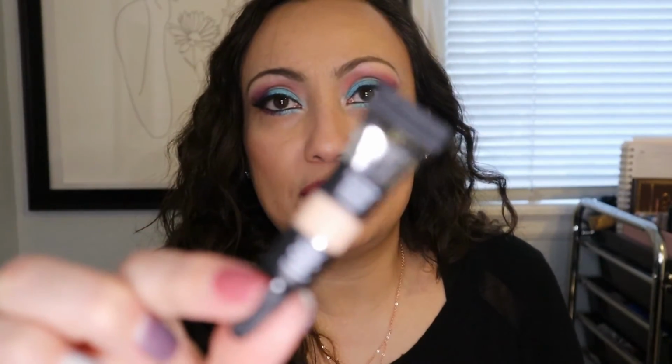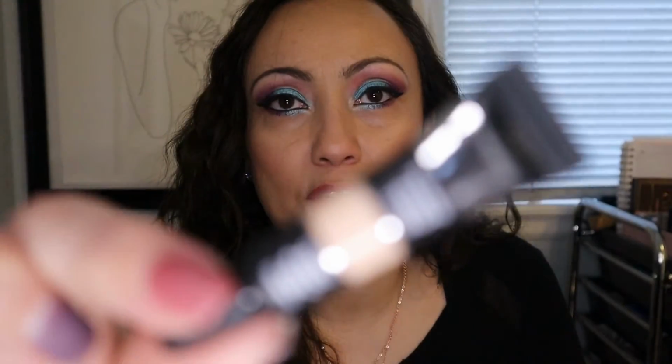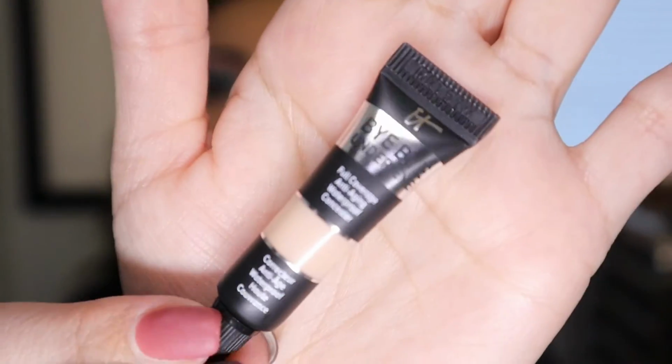This is the Bye Bye Under Eye Full Coverage Anti-Aging Waterproof Concealer. I'm excited to use this because I am getting older. So it's a little guy, but these can still last for a long time, and like I was saying, I like this kind of stuff for underneath my eyes because I am getting older and I do need to cover those up. So I'm excited to try this. This is in the color medium. So let's go ahead and put that on the skin.